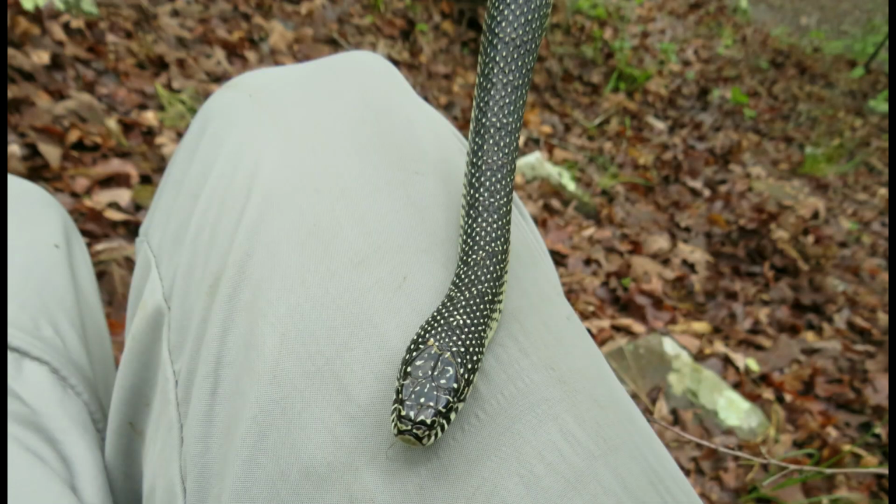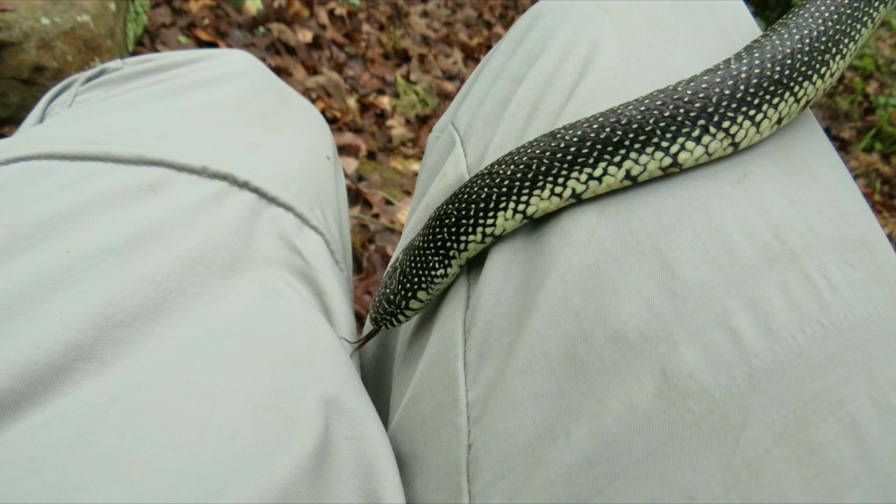And perhaps it was just the cool weather, but he was as sweet as could be when I picked him up too. Didn't make a sound, didn't rattle his tail, didn't musk, didn't try to bite. Just kind of sat there for a minute, let me get a couple of really cool photos up close to see his colors before I put him back down, and he just kind of slowly scooted back under the edge of the rock. Definitely a very different looking king from the other speckleds that I've seen before.